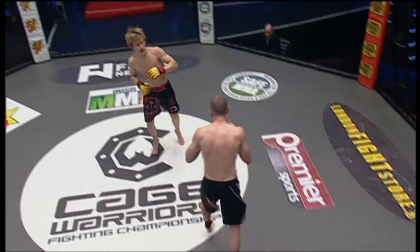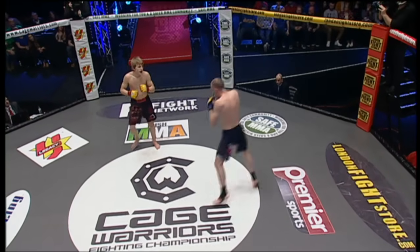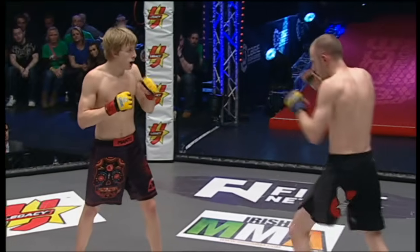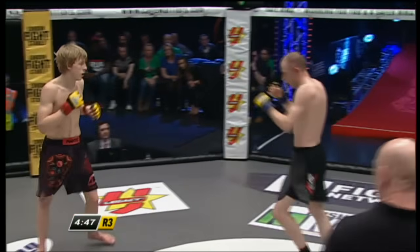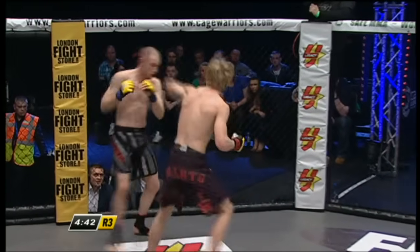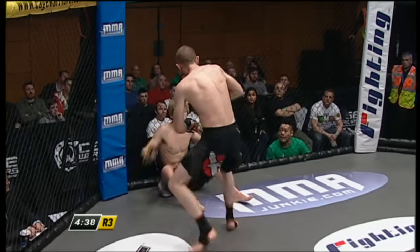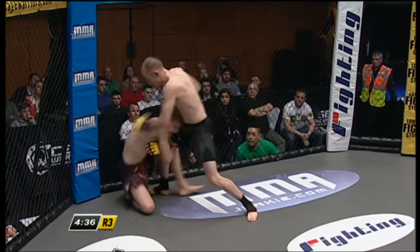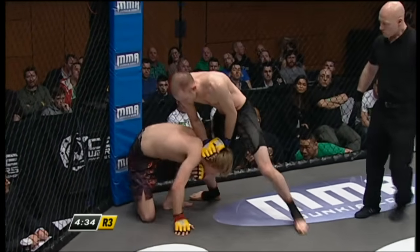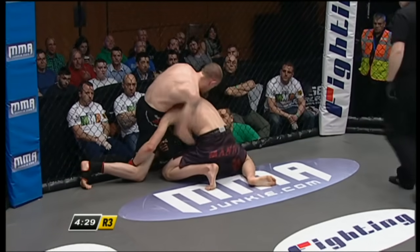Pimblett in the black and red, Sheridan in the black and grey, and a fast and furious start to this third round, Josh. Yeah, Sheridan opening up with the strikes. He knows that Pimblett's going to look to change level here. He's already tried it once, but again, a very calm look on the face of Pimblett. Oh, and Sheridan doing some damage. Just getting a little bit close, though, and allowing Pimblett to get in on his hips.